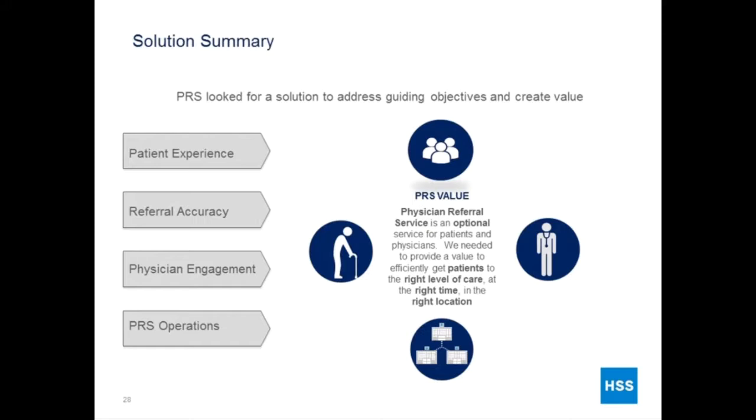So in seeking a solution, we looked to address some guiding objectives and to create value. One of the things I want to point out is that physician referral service is an optional service for patients and for physicians. Physicians do not need to participate in our panel, and patients can seek a referral or care through the website. They can ask friends, they can Google search, and so we wanted to provide a value that when you call Physician Referral Service, you receive the information in an easy way with confidence, and that you felt that confidence in the physician that you were matched to.